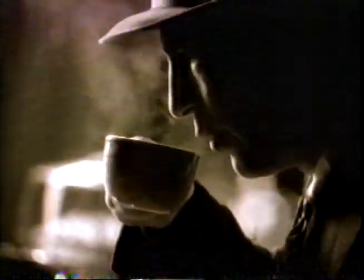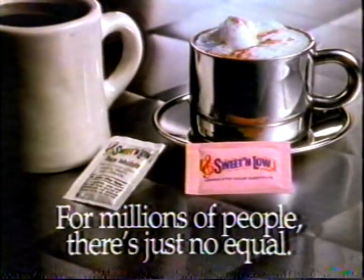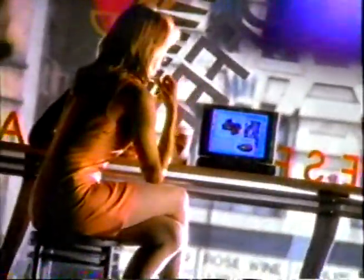She likes a decaf cappuccino. For me, a cup of Java will do. There's a downtown scene, a girl in my dream, working on a mocha brew. It's an attraction that's lasted nearly 40 years. Sweet and low. For millions of people, there's just no equal. It's what a cup of Java will do.